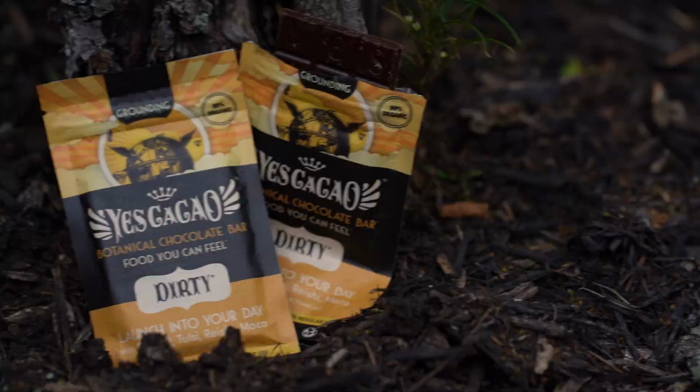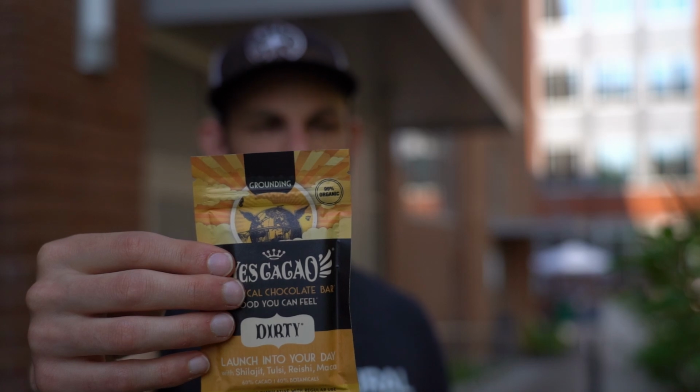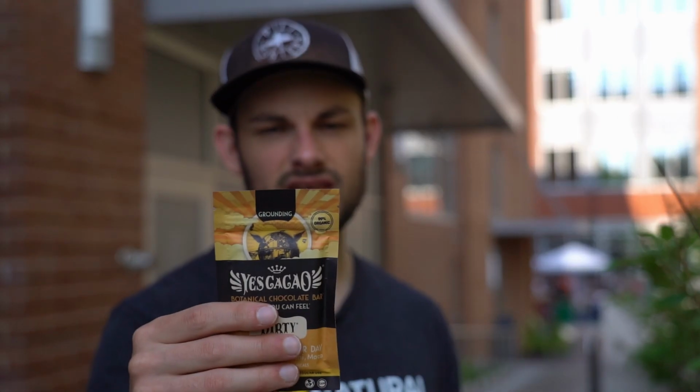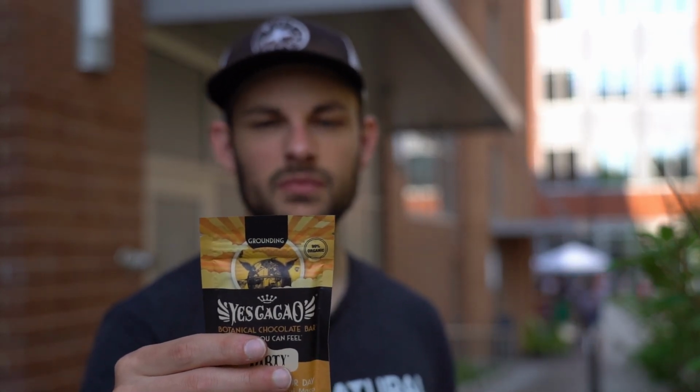Let's run through Yes Cacao and some of the ingredients. They have 3 types of bars. Let's start off with the dirty. This is really where it all started for Justin. This is kind of his most popular bar, the basic chocolate bar. There's nothing basic about this. What you'll find in this is the sun-dried cane sugar, cacao butter, lucuma, maca, mesquite, vanilla, reishi, shilajit. So you have your medicinal mushrooms in here, sea salt, fennel oil, peppermint oil. So your essential oils, this is a really unique product. I absolutely love it. The texture is amazing.